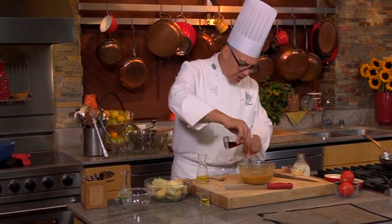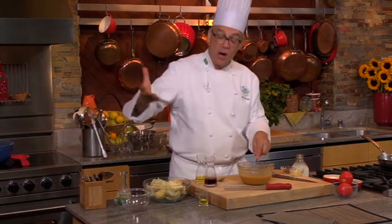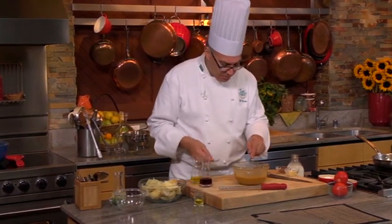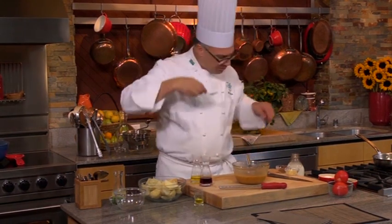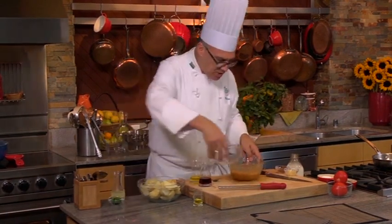Vinaigrettes should always be a little bit aggressive with acid on the palate because they have to flavor other things. They are, after all, a sauce, not a soup, but a sauce. So make sure they're a little bit aggressively seasoned. And I think this is done.